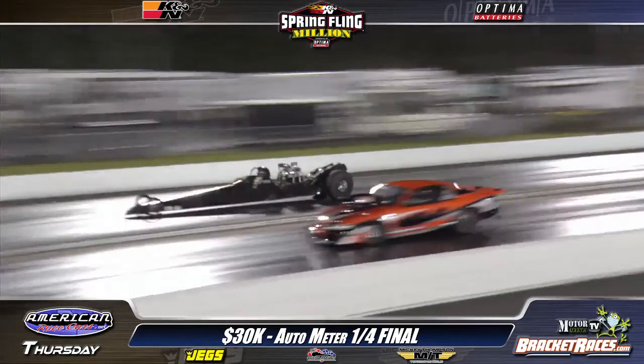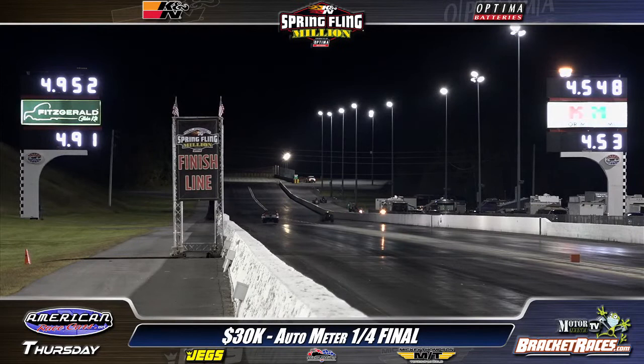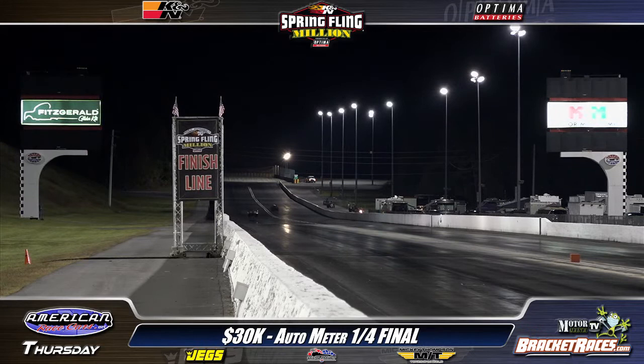That might be it for door cars, and it is. J.R. Barclay, 008, takes 45 to be 18 thou above. Barclay to the semis. West, 29, and then 4 above the dial. J.R. Barclay cruises into the semifinals, where it will be an all-dragster final round, regardless of what happens in the next round. Door cars have been eliminated.